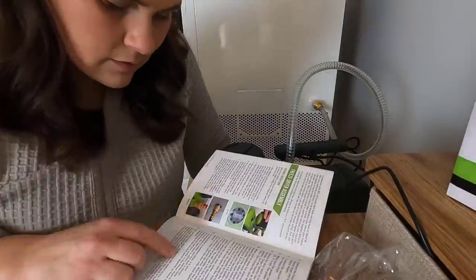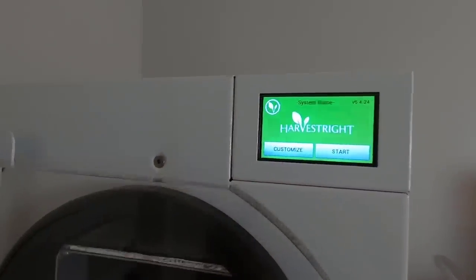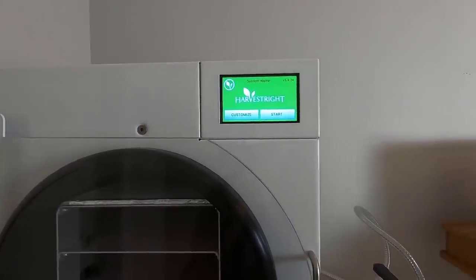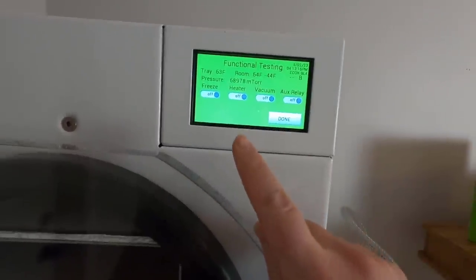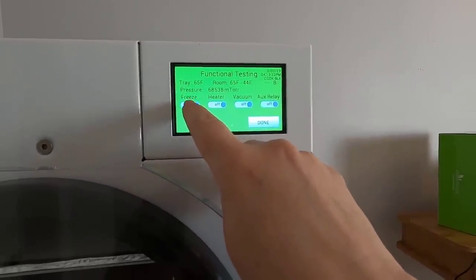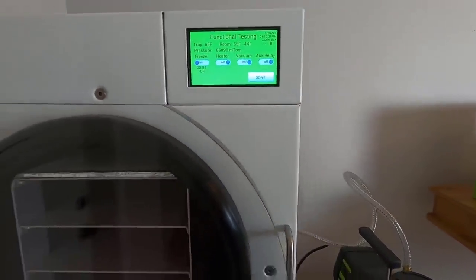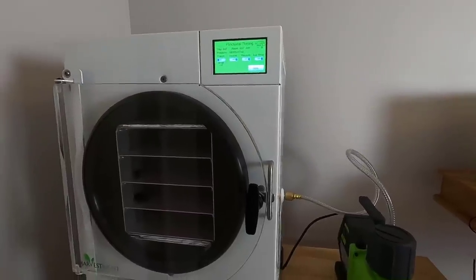It's closed. Okay, so we got it on this little touch screen here. Before we can freeze dry anything, we've got to do two tests. The first test is just to make sure it's working properly. So first of all, we're going to touch this little leaf. So first we're going to test and see if it freezes correctly. We need to run it for about 30 minutes. So I'm going to turn this pressure freeze to on. Hear it turn on. It sounds like a refrigerator. We're going to let that go for 30 minutes.